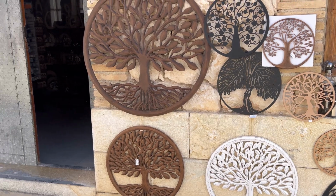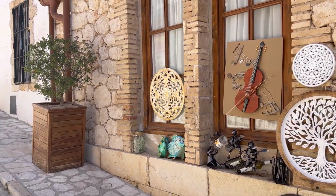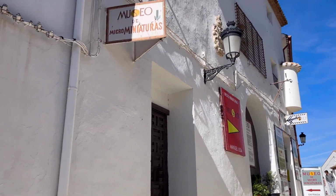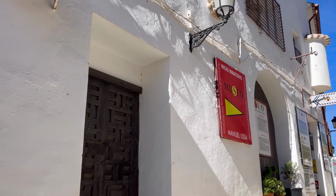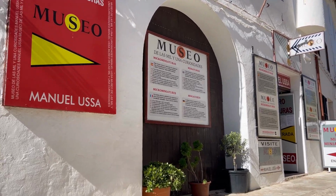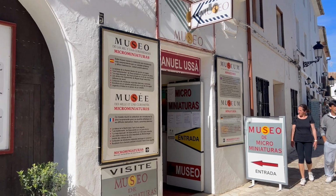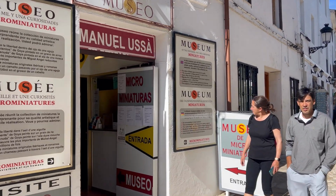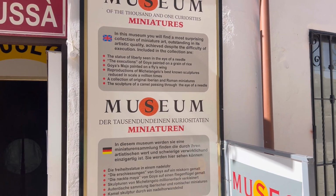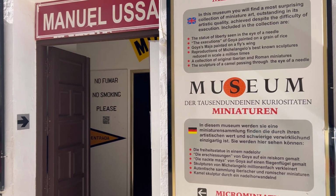Many souvenir shops here are offering handmade art pieces to put inside of a home. There's obviously magnets. There's much more than that as well. A museum of micro miniatures, which is quite curious. A lot of these you can barely see with the naked eye. And it's interesting that they have more than 1,000 curiosities according to the owners of these museums. And the ticket can be purchased directly on the inside. They say they have the most surprising collection of miniature art and outstanding in its artistic quality.